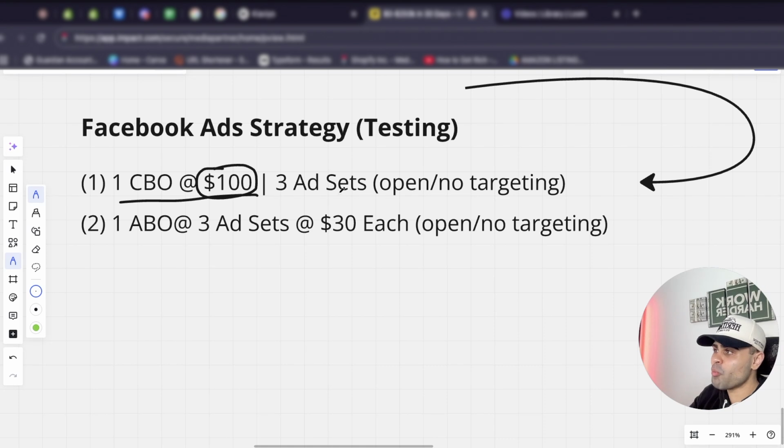Three ad sets, open, no targeting. That means no targeting, completely broad, because interest targeting really doesn't work anymore. And I would say you want at least 3 to 6 ads or creatives. You don't want more than 6 in each individual ad set. Each of the 3 ad sets will have the same 3 to 6 ads or creatives, but each ad set will still cater to a different audience. People ask me, what's the purpose? Well, they'll still cater to a different audience. That's why. Chances are 1 or 2 of these ad sets will work really well, and you'll probably kill the other 1 or 2. The other way is one ABO.